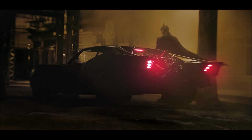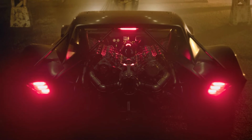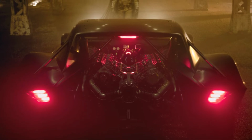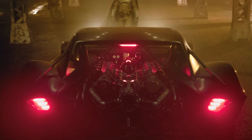And that's what this car looks like. It looks like he took one of his own cars and made a bunch of improvements on it. You know, put some armor on it, souped up the engine, and he did it all himself and probably with the help of Alfred a little bit. And another thing I like about this car is that it is practical. This car will be able to move fast.